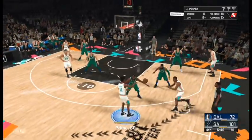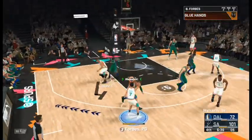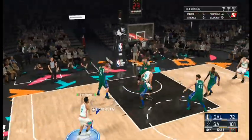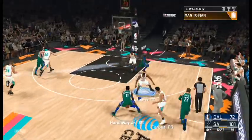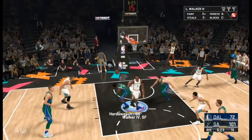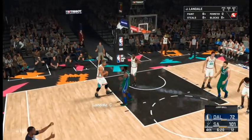Here's Primo. 6 on the shot clock. Puts it up. Forbes can't get it to go. Dallas shooting only 35% so far. Here's Hardaway. Oh, rejected by Pirtle. And a bit of a battle for the ball, and the officials signal a jump ball here.